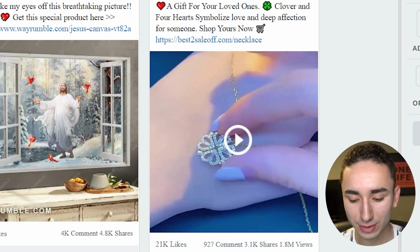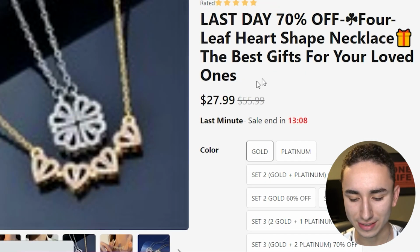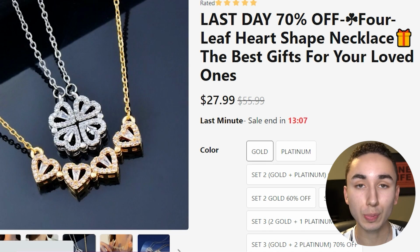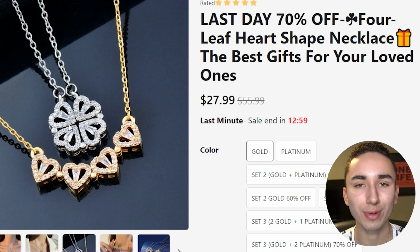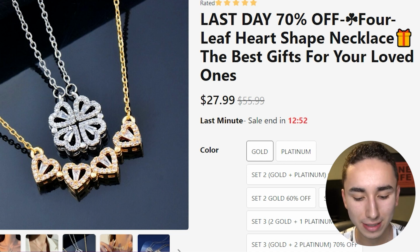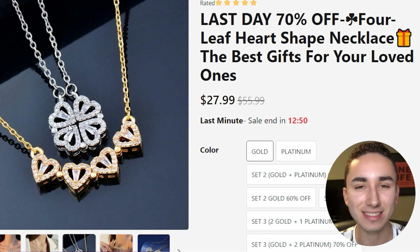It looks absolutely beautiful. When we go to the website, their offer isn't the greatest. This website honestly is crap, but it's a super eye-catching product because as you can see, it creates 2 different designs where if you open it up, it has 4 hearts or it can do the 4-leaf clover. So this is a great item for couples, for guys that are buying gifts for their girlfriends. So that solves a problem for them. And it just has that wow factor with how it opens and just the dazzling design. Plus, I can guarantee that costs $2 on AliExpress and you can sell it for at least that $20 margin.